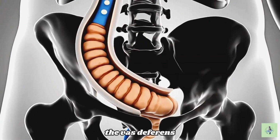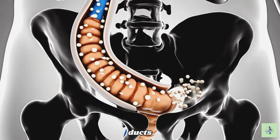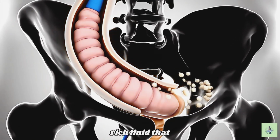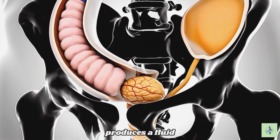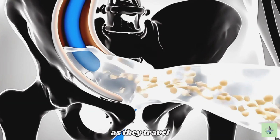Sperm travel through the vas deferens, a muscular tube that propels them toward the ejaculatory ducts. The seminal vesicles secrete a nutrient-rich fluid that nourishes and helps sperm move more effectively. The prostate gland produces a fluid that protects and enhances the mobility of sperm as they travel.